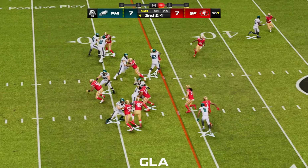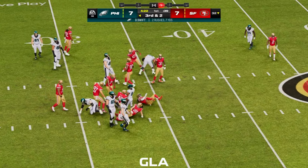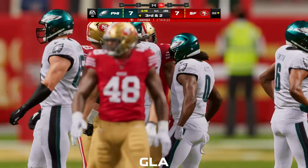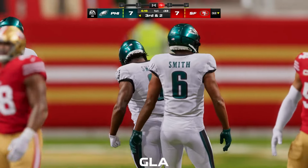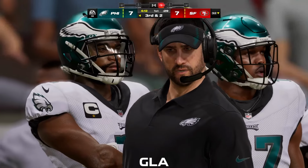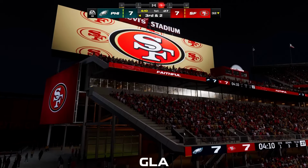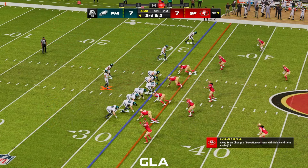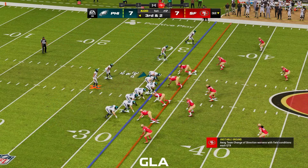On 2nd down, Swift. And he'll fight for a couple as the tackle is made at about the 32. Vision is so important for the man in the middle because his ability to look through all the clutter that's happening in front of him, diagnose a play, and then go make it and finish it, that's when the great ones know that they have the goods.